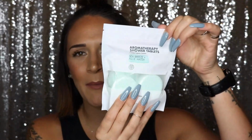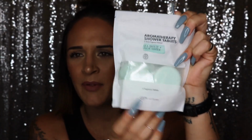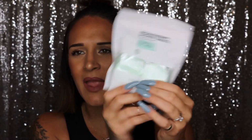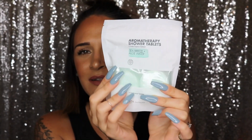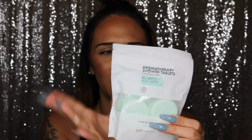And then you will win these aromatherapy shower tablets. It's the Ulta Beauty brand, but it's the Sea Breeze and Aloe Water tablets. It comes with 4 tablets. You just put them in your shower. It's just that aromatherapy, like spa type, it's like bath bombs basically, but for a shower. And then included is this Buxom Lash Mascara. It's just a deluxe size of this mascara.